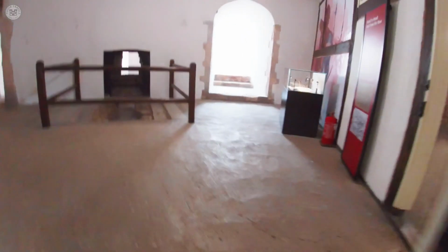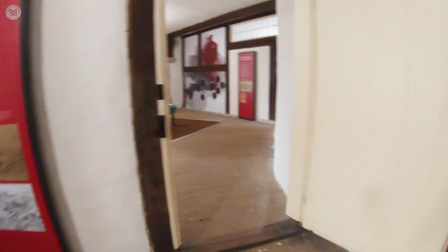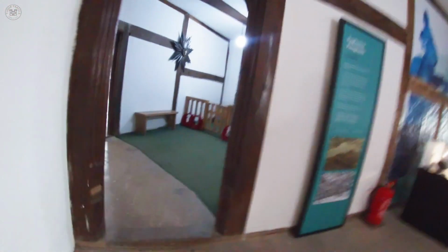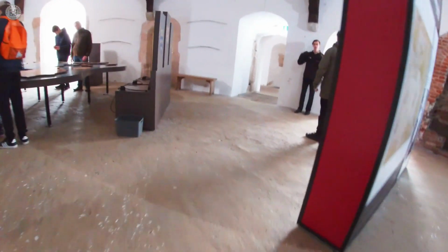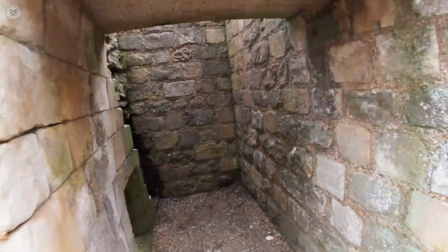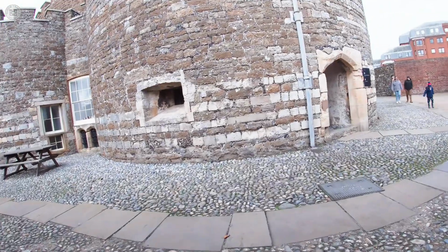I'm going to be cheeky and go back through here. I think I've done it all now, haven't I? Let's play hide and seek. I didn't feel the need to talk to anybody, like, tell me about this room. So the main entrance is back that way. Let's just walk around here, see if there's anything we missed. Don't know if this might have been a magazine for storing gunpowder and the like.